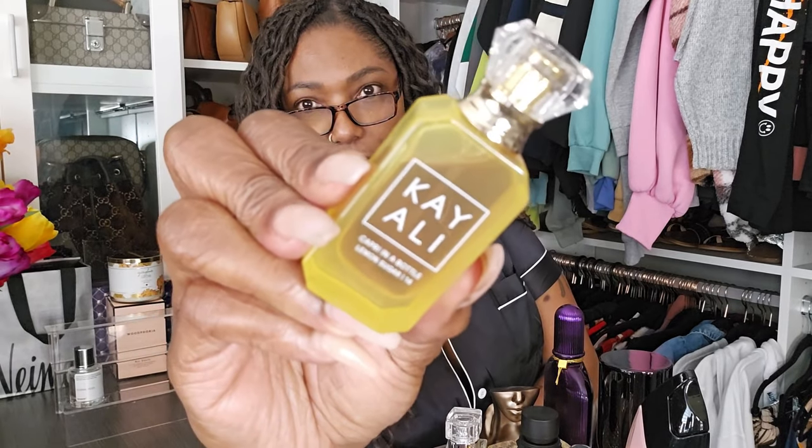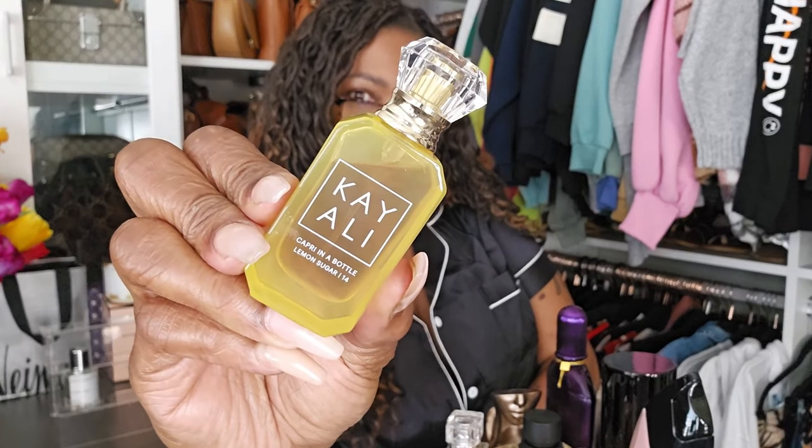This one, if you watched my haul video, you saw I got the little Kaoli vacation scents. This one is Capri in a bottle, which is the lemon sugar. So I'm going to go ahead and use this one.